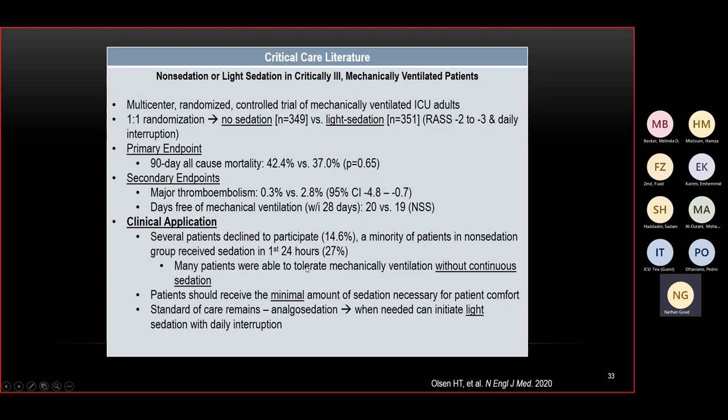I do think, though, that many patients were able to tolerate the vent without continuous sedation, and that is a take-home point that we can have. There will be some that do not require, you know, prolonged infusions of propofol that's maxed out, prolonged Versed for weeks, when we could probably just be getting away with an opioid, at least early on.